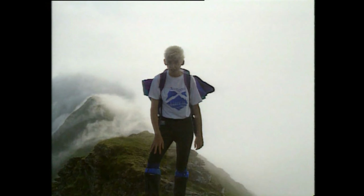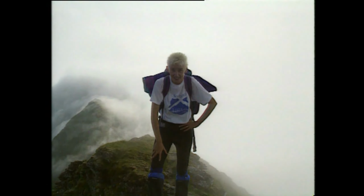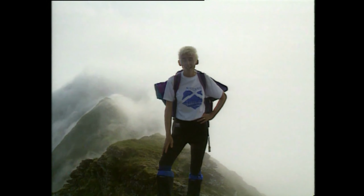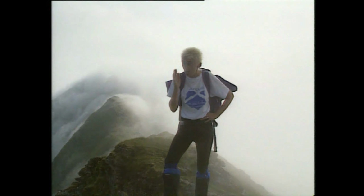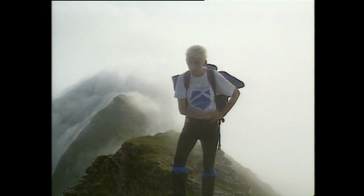Well, let me tell you, the exhilaration of having bagged the top is seriously diminished by the fact we have a huge descent down this ridge now, and then a 6-mile hike back to Kinlochhourn to pick up the cars. This is a seriously big hike, and don't forget that should you set out to do it.